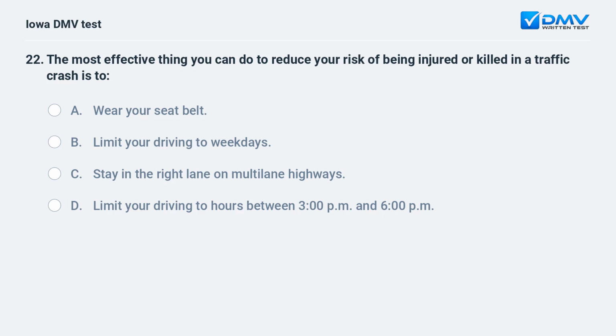The most effective thing you can do to reduce your risk of being injured or killed in a traffic crash is to: A. Wear your seat belt. B. Limit your driving to weekdays. C. Stay in the right lane on multi-lane highways. D. Limit your driving to hours between 3 p.m. and 6 p.m.